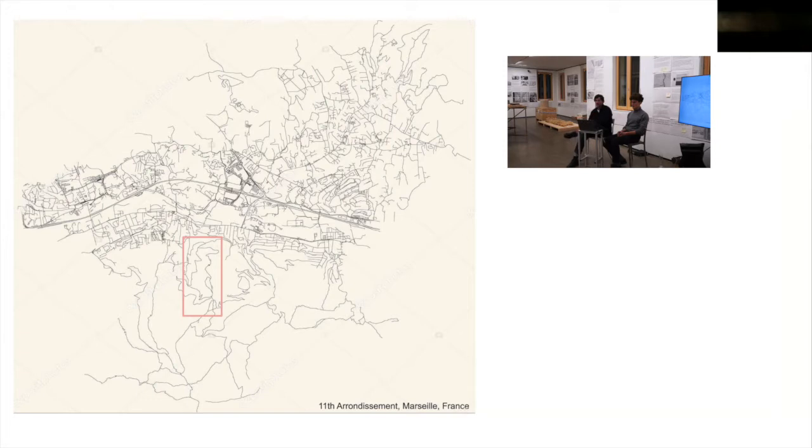Somebody asked him, let's assume you see a movement that is worrying, what can you do? And he said the amounts of red mud stored there are so big that the only thing you can do is evacuate the 11th arrondissement in Marseille, which is basically to the north of the red square. That's where Marseille is. You just have to evacuate, because if that moves, it moves.